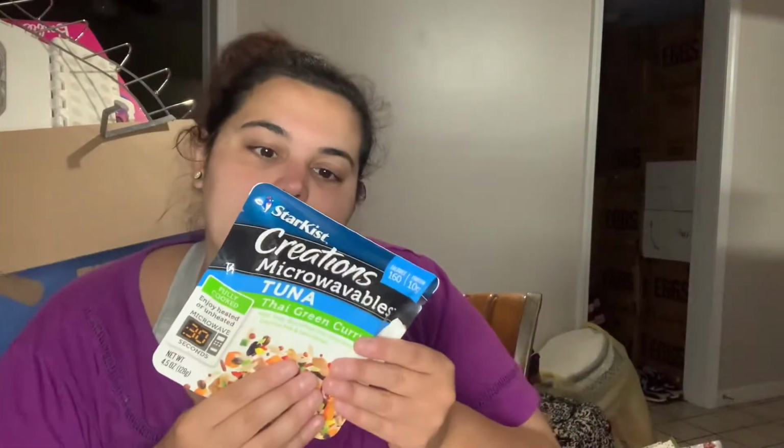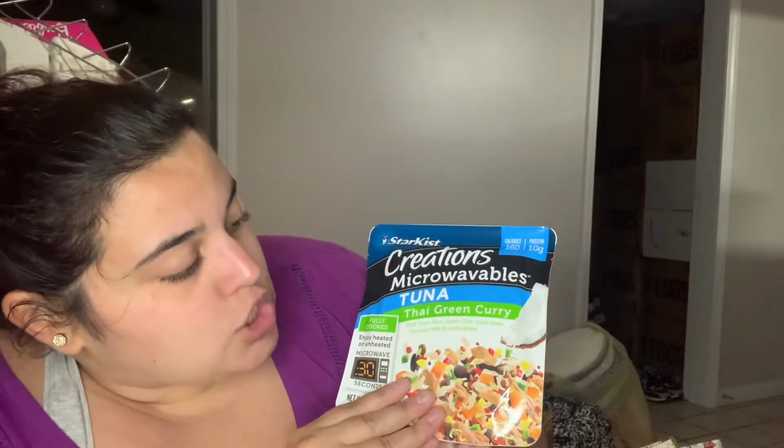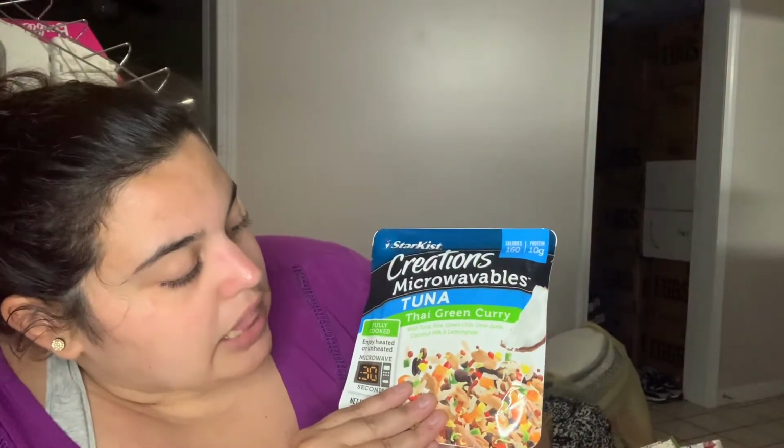And this one is the Thai green chili. So it has wild tuna, rice, green chili, lime juice, coconut milk, and lemongrass. If I had to pick between the two, I think the Latin citrus is more my style. I love lime juice and quinoa and beans. This one, I don't know. I've never really had coconut milk savory. I've only really had it like in shakes, sweet. So I'm not sure how it'll be like that. But like I said, for $1, I wanted to try it.